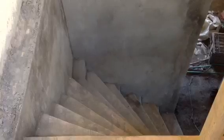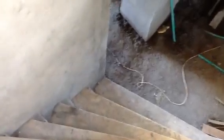Okay, one of the first things that we see is we finally plastered around the spiral staircase. This, of course, needs paint and needs some decorative tiles where we have these borders, but it has been plastered. And the other very interesting thing is that downstairs, the small room and the big room will be basically a guest room. And this one, completely plastered.